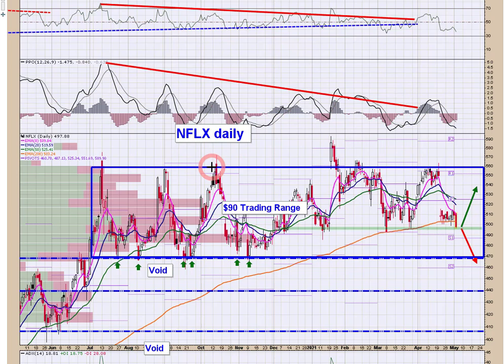Netflix. I zoomed out to the daily chart because it's really important here to take a look at where we're at. This 495 level was important support here, here, here, here, and now here. That's got to hold, or else here comes 470 really quickly down at the bottom of the box. So if you're not in Netflix, key off of these lows back here at 495.